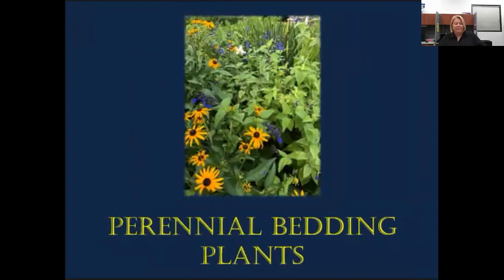Perennial beds. My good friend Stacy Phillips shared this photo with me. This is a picture of one of her perennial beds.